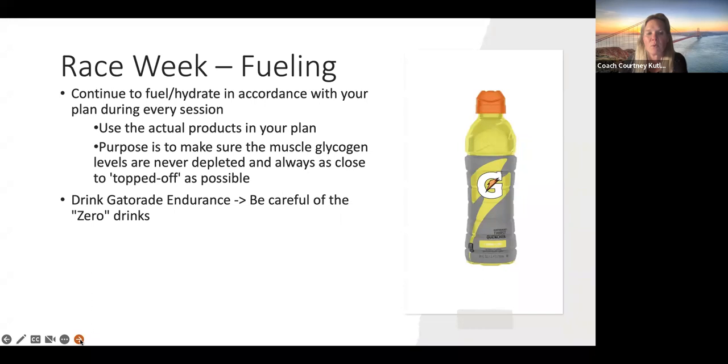You want to avoid any of those zero drinks. So anything with artificial sweeteners often just does not sit well in your stomach and your body has a hard time digesting that.